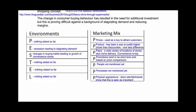People haven't been mentioned yet. I think that they could well be. It would be a very suitable sort of area to look at from an HR perspective, but we haven't seen it yet. And the process is, again, I think there's going to be lots of technological opportunities for us to look at supermarkets, but they haven't occurred yet. But the physical appearance, yes, that's in there already, and we can see that store refurbishments are seen as important.